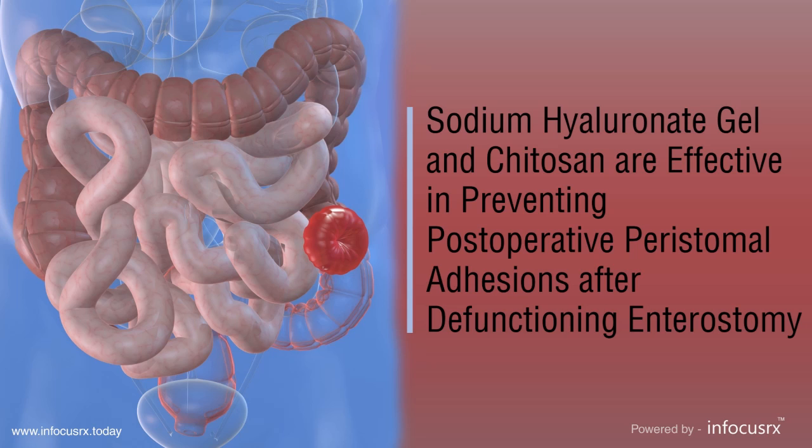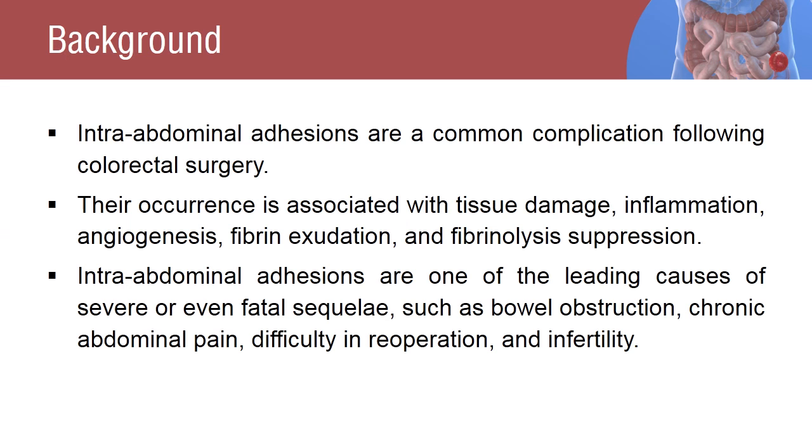Sodium hyaluronate gel and Chitosan are effective in preventing postoperative peristomal adhesions after defunctioning enterostomy. Peristomal adhesions complicate closure of defunctioning enterostomy. The efficacy and safety of sodium hyaluronate gel and Chitosan in preventing postoperative adhesion have not been extensively studied. They are common complications following colorectal surgery.